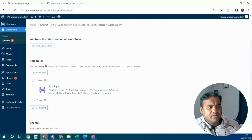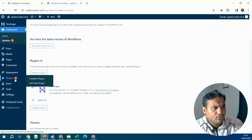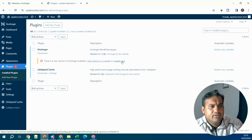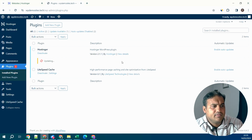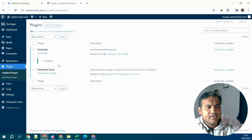However, there is a plugin which requires an update, which is a Hostinger plugin. What you can do is you can click over here to update the plugin. Just select and click update plugin, or you can go to the plugin section, go to installed plugin, and over here you can click on update now, that way also it will update. So let us click for once and we'll see it's written over here update, and you will see a green sign when it is updated.